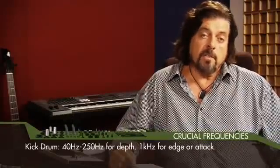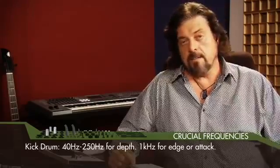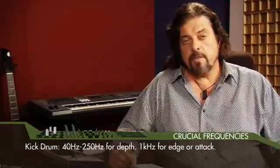Once you're sure that the instrument itself is the best it can be with respect to tuning, damping, heads, etc., look at around 50 Hz to reinforce or back off its density and thickness. If you need more attack, you'll find that at around 1 kHz. If your kick drum is a little bit indistinct, try cutting around 200 Hz to 400 Hz.